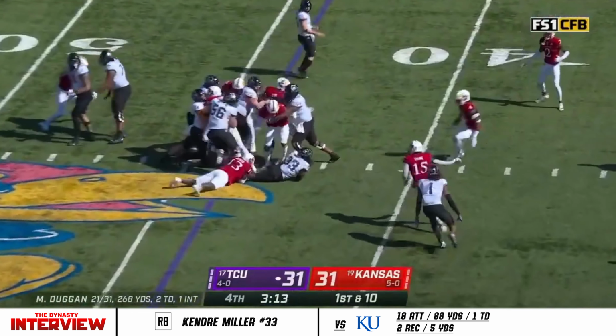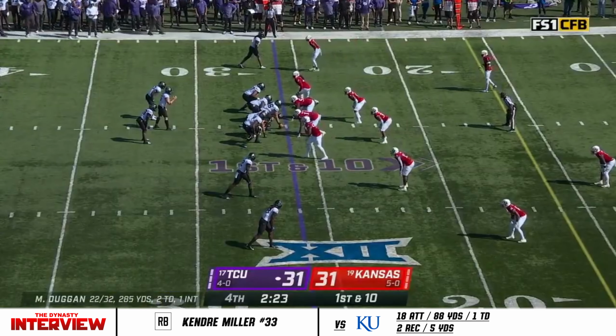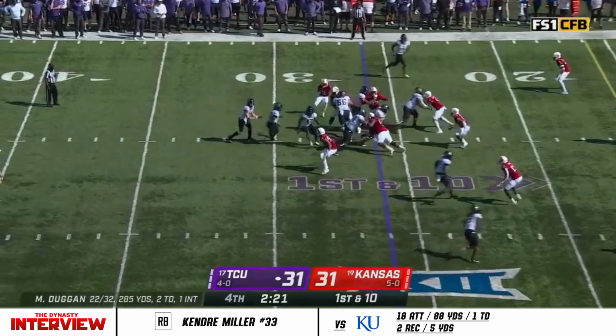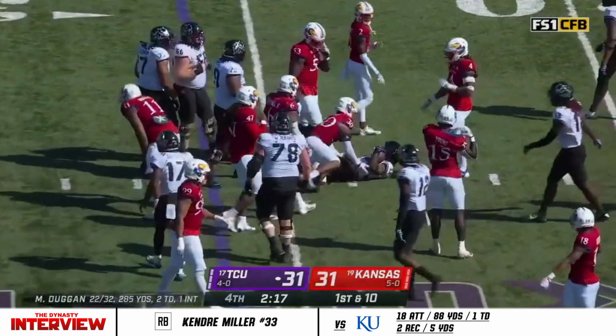Feed him again. And he is dropped by Gilliard. The 3 timeouts for Kansas. It is Miller, and he is met by Rich Miller.